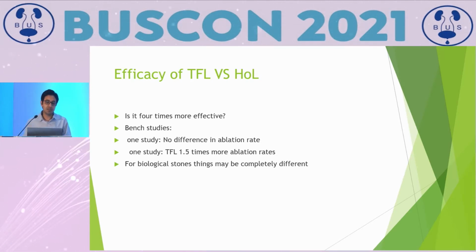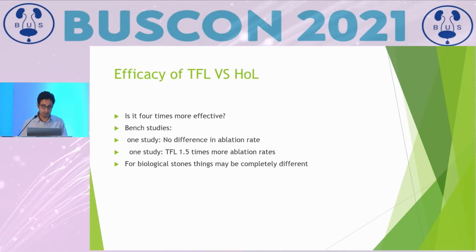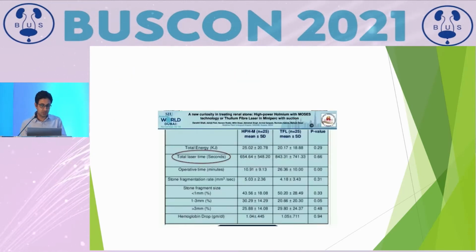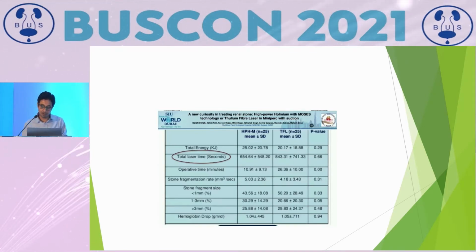They say that at max it is 1.5 times faster than holmium laser. But here we are dealing with larger stones. Things for biological stones may be completely different. This study was published by Nadyar group, where they compared thulium fiber laser with holmium laser, and what they found? They found that total laser time, operative time, and stone fragmentation rate all favor holmium laser.